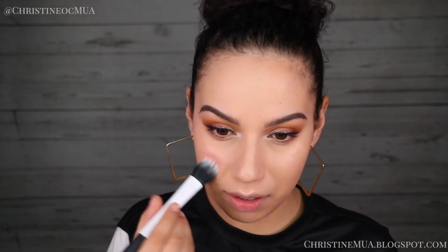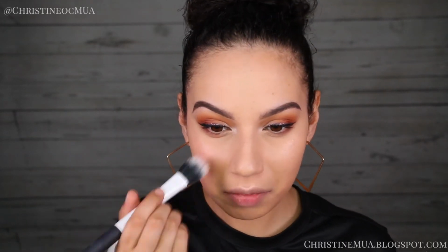I'm going to take a Real Techniques Duo Fiber Contour Brush. It's just a nice size. And as I was saying earlier, because my skin has a lot of texture, like divot scarring from acne, and large pores and stuff, generally matte just is more complimentary on me. But this is giving a nice healthy glow.